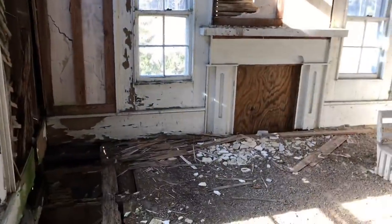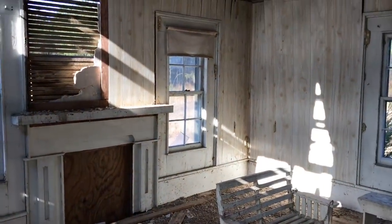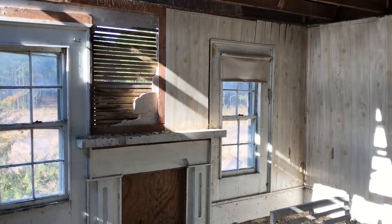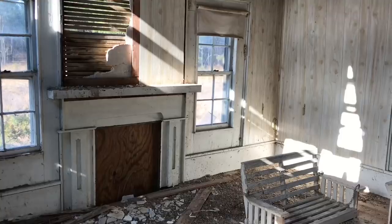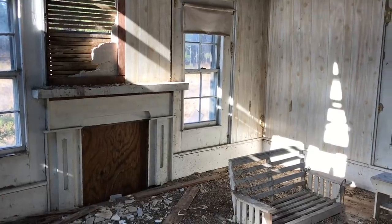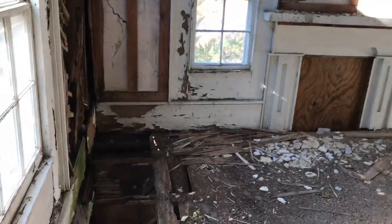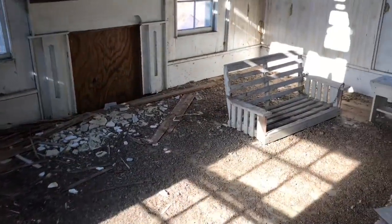Okay, from the porch, here's the final room of the house. It's a good thing it's not summertime. These would be wasp nests. Yeah, I don't know how much of this room I'm gonna try and take a look at.